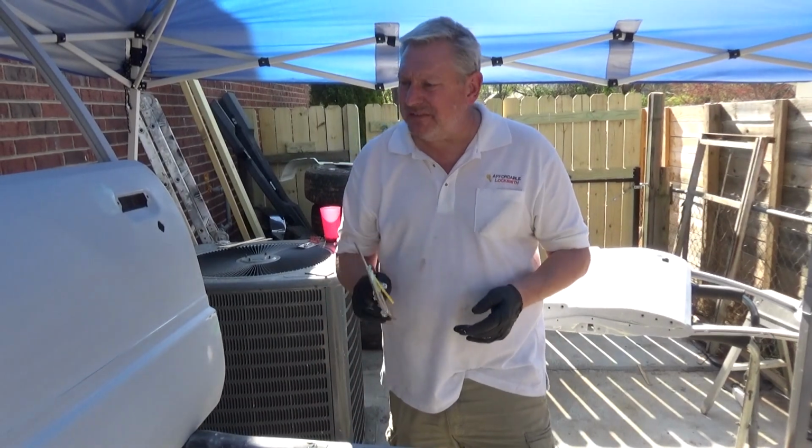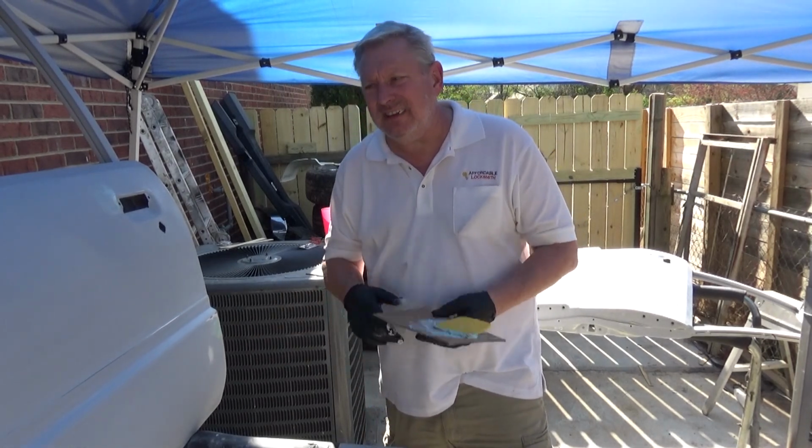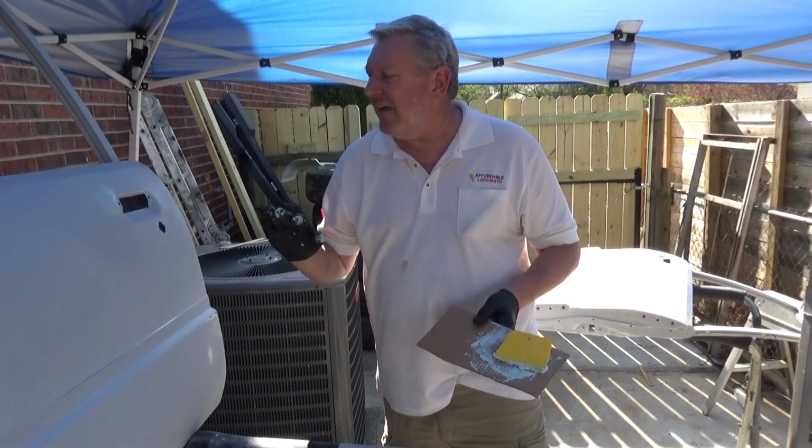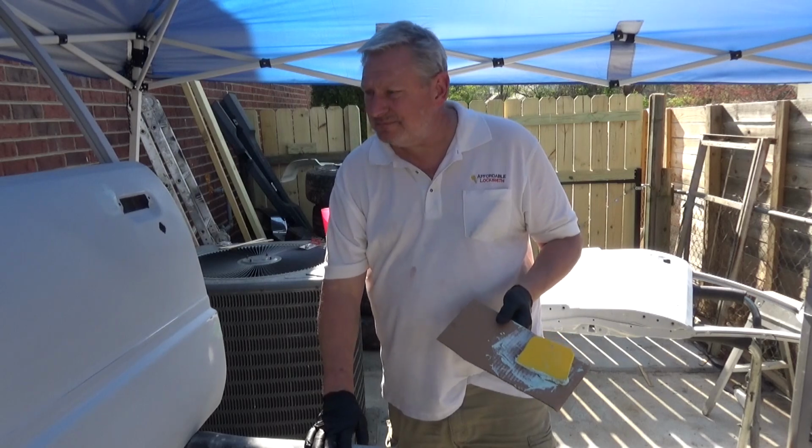All right, that's it. There wasn't much to fix on this one. Just a couple pinholes and that little bitty dent. Let this harden up, sand it, and she's basically ready for primer. I got to sand the back sides and the ends, but it's looking good.